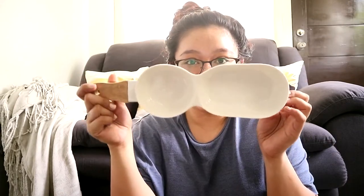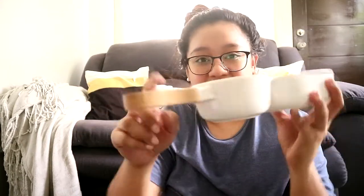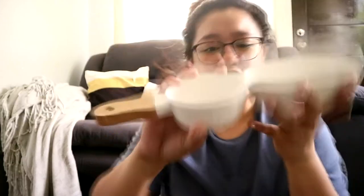It's so cute! It's just like a little bowl na may divider. You get like this round one and then this one. And it has a wooden handle. I didn't expect it to be this big. Akala ko maliit lang siya. Mukha kasi siyang maliit sa picture. And they have different colors. I wanted the white one. Ang cute lang.